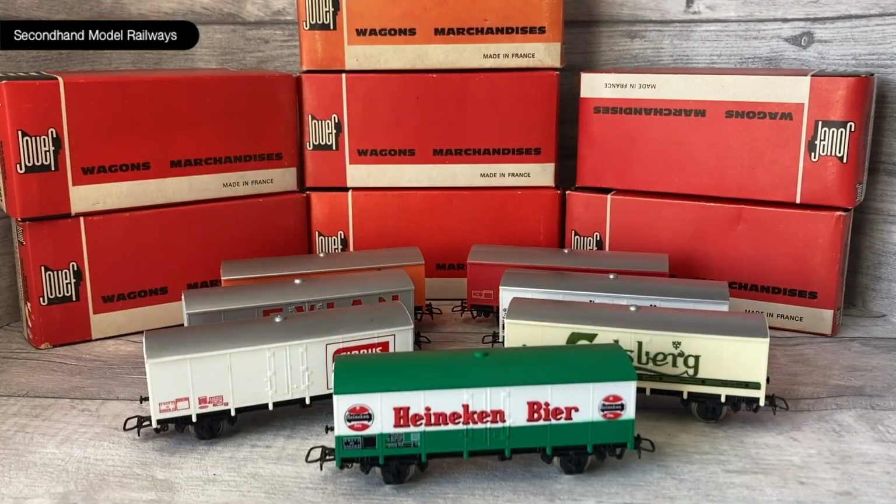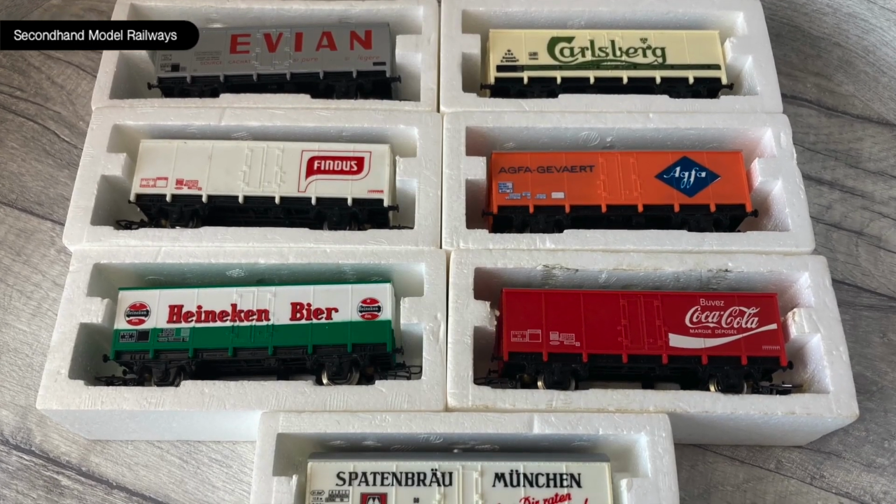So I hope you like having a look at these old Jouef wagons. They're a bit of fun, not to be taken seriously, and I think these are quite an interesting thing to have a look at, and also quite a nice thing to add to your collection as well. I'll put one of them on the turntable so you can see all the way around.